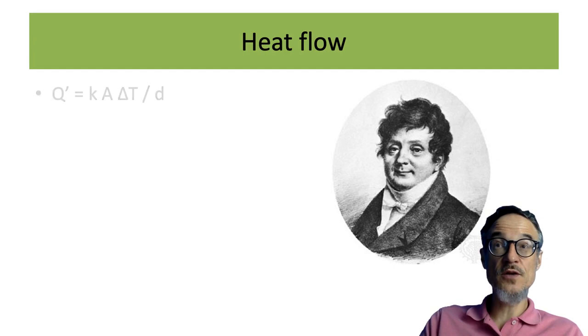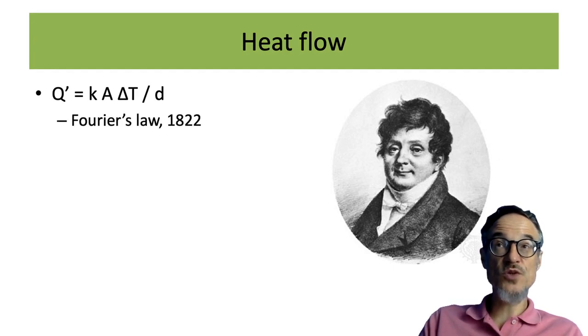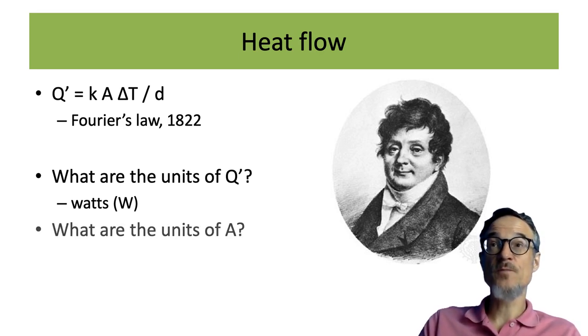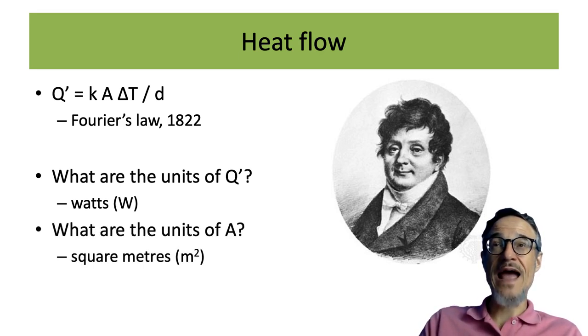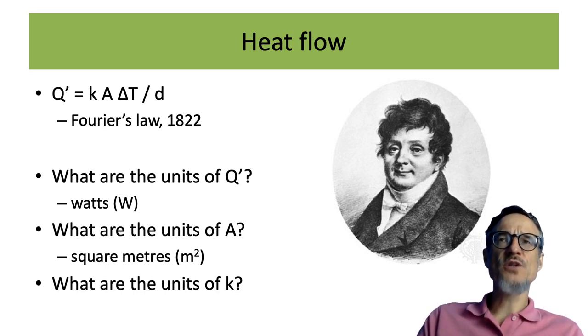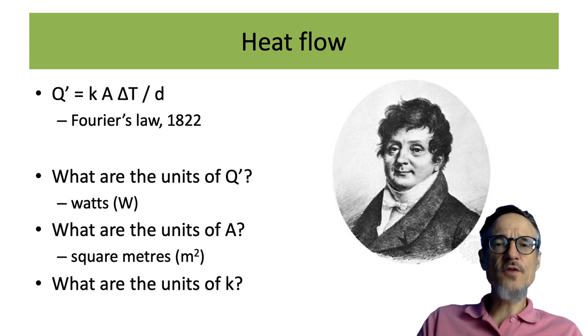We can put this into what's known as Fourier's law. This is another Frenchman, Fourier, a mathematician and a physicist. Q dash is in watts, so we're talking about heat moving, and we measure this in watts. Units of area are square meters, and what are the units of K then? It's a constant.